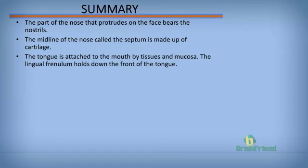We also learned that the part of the nose that protrudes on the face bears the 2 holes, the nostrils. We learned that the septum is that midline that divides the nose into 2 halves. We said that the tongue is attached in front by the lingual frenulum and behind by the hyoid bone.